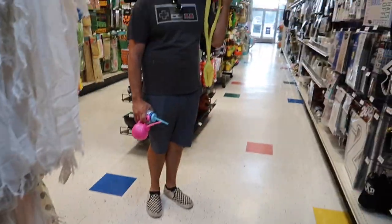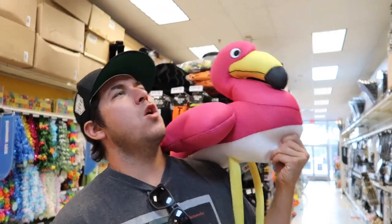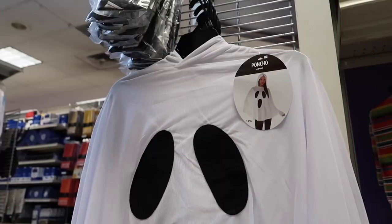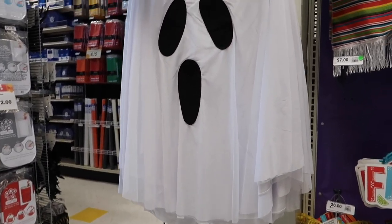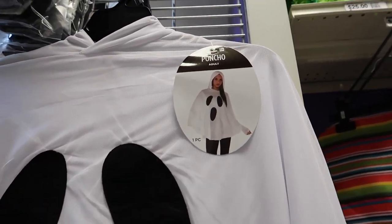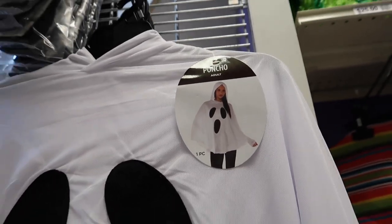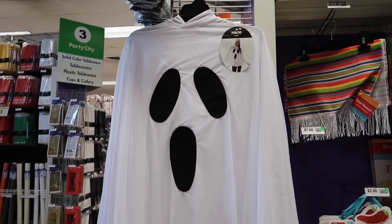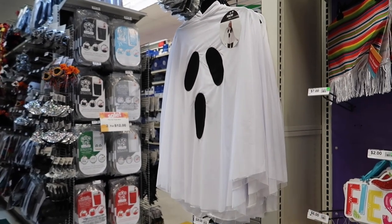This is probably coming. Oh my gosh. Flamingo. Is that seriously $10? No, but it can be. Seriously, this might be one of the greatest things I've ever seen. It's a poncho, a ghost poncho, and it's not even for children, it's for the adults. What if I rolled up into every single haunt that we do this year in a freaking ghost poncho?